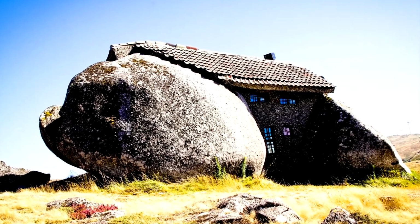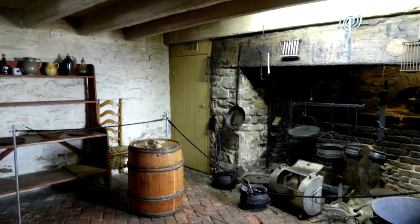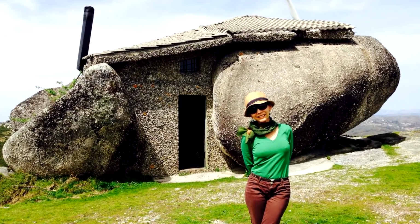The home has stood the test of time and now serves as a popular museum with strange relics and trinkets inside. This has to be the most economical home ever built, considering nature did most of the job. Very cool.